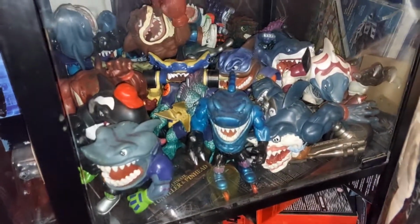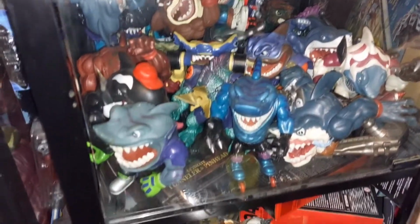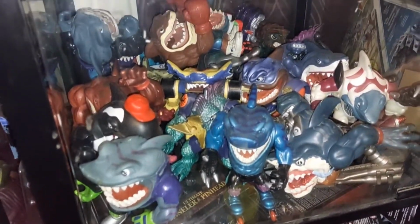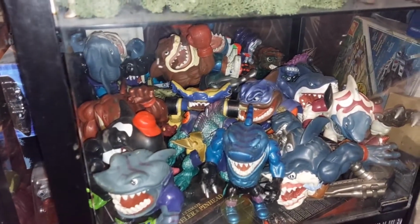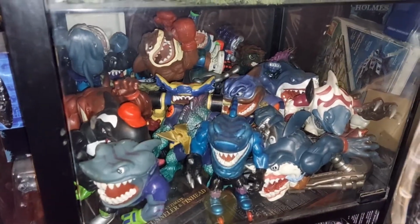Coming round, there's the Street Shark section. Oh my god, tongue tied. Street Shark section. So I'm very, very happy how that's coming along. As you can see, it's a bit tight of space in there as well.